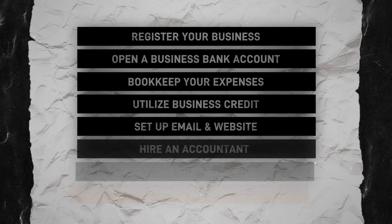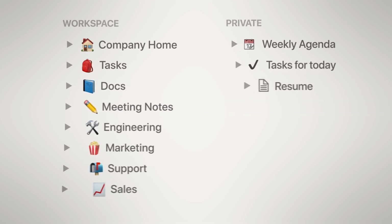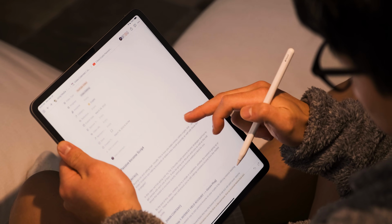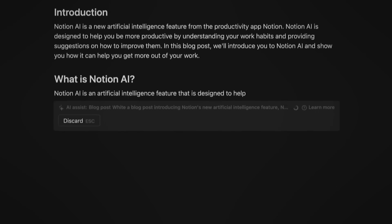Now, last but not least, ladies and gents, what you're gonna wanna do is make sure that your business is properly organized. In the past, I've used apps like Evernote, Asana, and even more, but the one that my team currently uses now is Notion. Using an app like Notion could help you stay on top of your tasks, projects, and ideas in a more efficient and effective way. If I wasn't using Notion, I really don't know if we would have scaled the way we did, because every part of the business that we rely on is all catered towards this one central app.